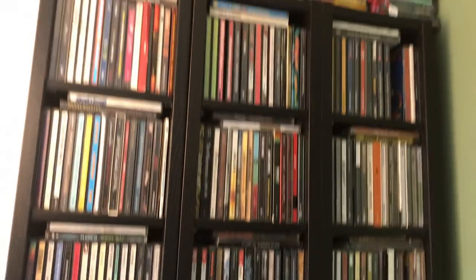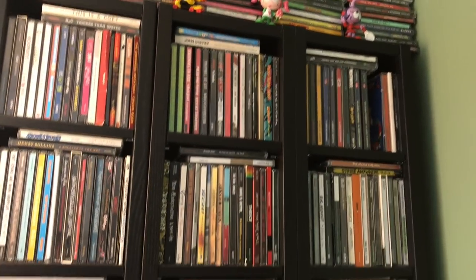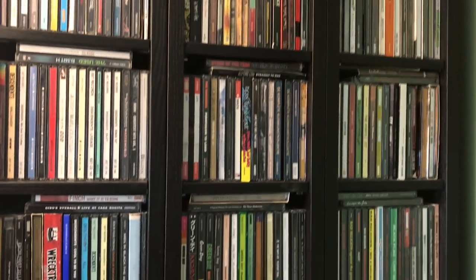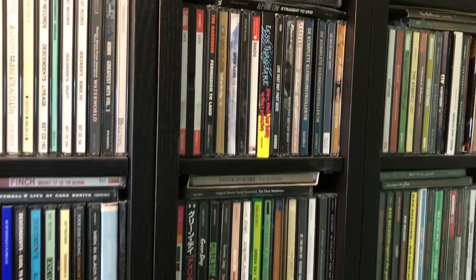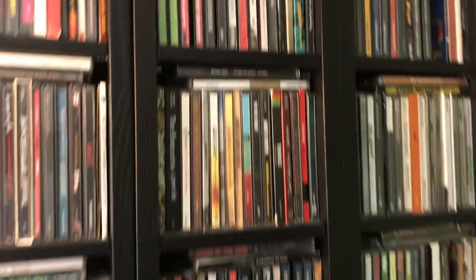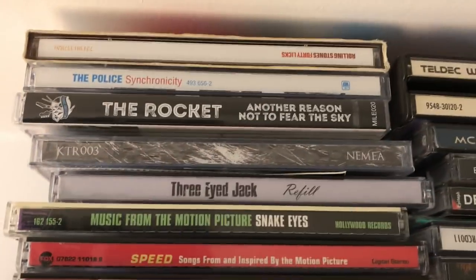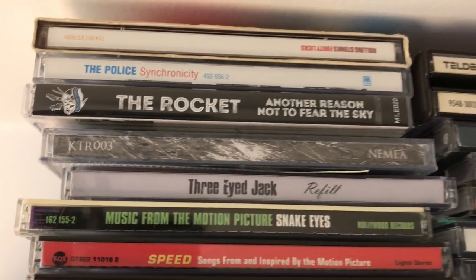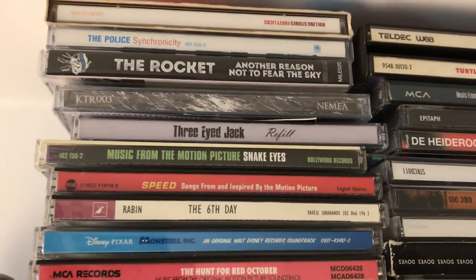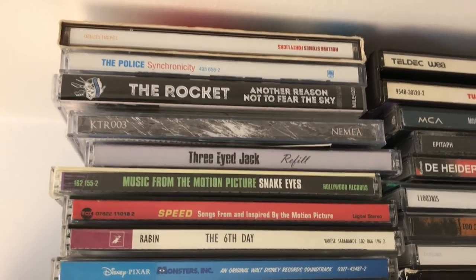Most of it is actually upstairs in the attic, but I also just have a lot of it down here. I am mainly into metal and punk rock, but I like classic rock and stuff like that. My band just released a CD over in Japan, The Rocket, Another Reason Not to Fear the Sky. You can probably find it on whatever that streaming thing is called, Spotify.